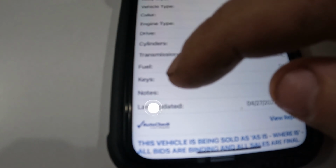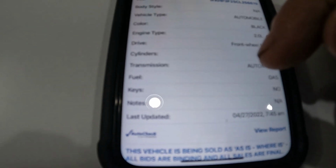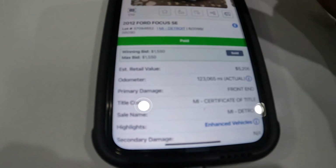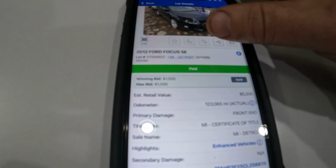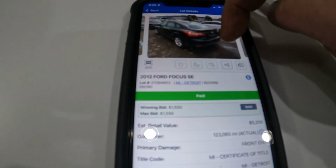Now, what we didn't know, which is our first mistake on Copart, is down here it says keys. I don't know if you can see that. Anyways, hopefully it's not too blurry, but it says keys right here, and it says no. We didn't know that until after we put in a max bid. But we ended up winning this car at $1,550, and it was between one other person from the District of Columbia, and it was a live auction.